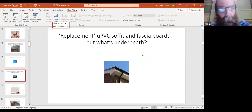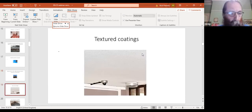So I said to my colleague, can you just pull back one of the plastic fascia boards and see if there's anything underneath? And sure enough, underneath were the original asbestos boards. Now, the client then had to arrange for those to be taken off, because otherwise we couldn't do a decent joined-up job on the external insulation to properly join it up to the roof insulation. I never found out how much that cost, but I'm sure it's not cheap.